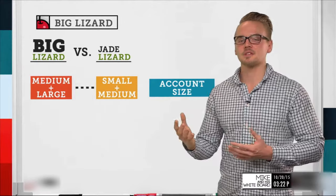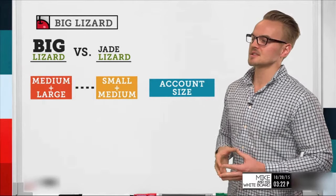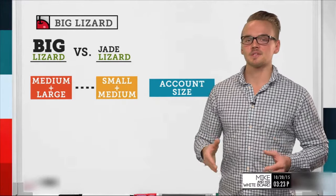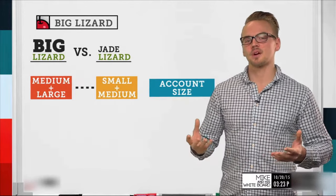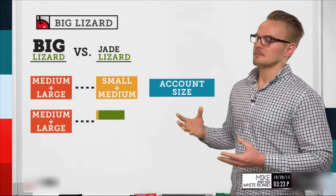So when we compare big lizard to Jade lizard, a lot of times we'll place big lizards in medium to large account sizes and Jade lizards in smaller to medium account sizes, just because the big lizard will likely have a larger buying power reduction when we're dealing with that naked straddle and then defining the risk, as opposed to out of the money options that are going to require maybe a lower buying power reduction. So when we go further, we're going to analyze this a little bit further.